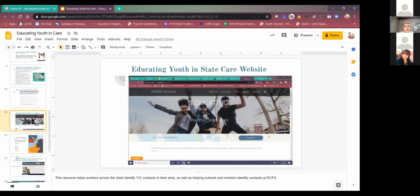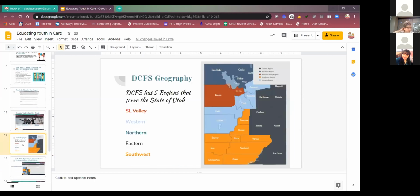If you're not familiar with how DCFS operates in Utah, there are five regions that serve Utah. When you go to that website, it shows this map. You can see Salt Lake Valley, where Twila and Salt Lake are. Western is all of these counties. Southwest, Eastern, Northern. If you're a mentor in one of those areas, you can also utilize this map. What often happens is kids are placed up in Salt Lake from more rural areas, and maybe the caseworkers haven't worked as closely with Salt Lake, so they can go in and find out who the youth in care mentor is in this area.